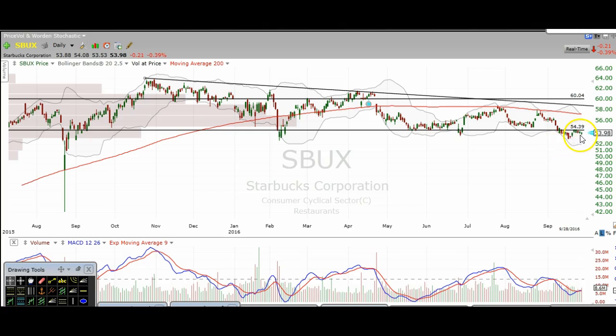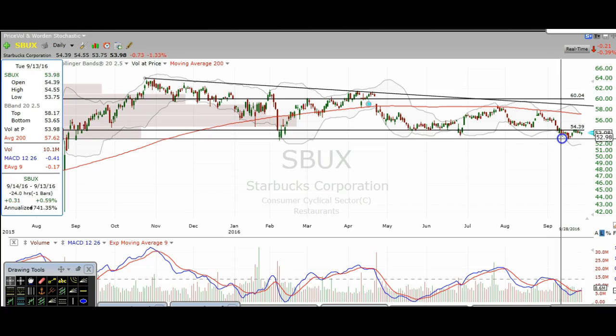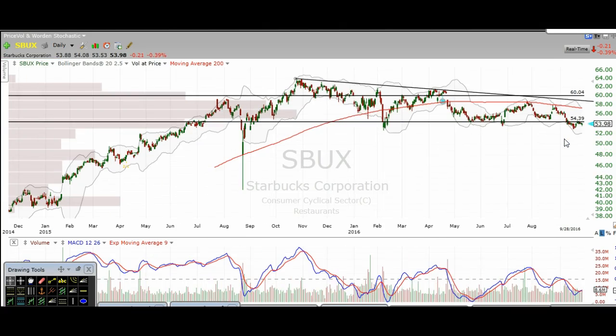I'd really want to see it break these lows, below $53, $52, to really call it a nice short. But at this moment, it's really not a long either. So just be aware of the levels here on that chart.